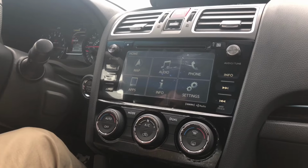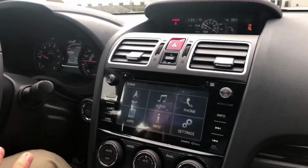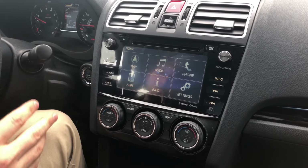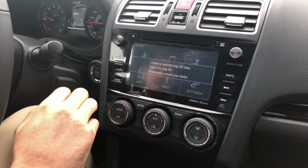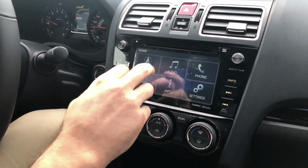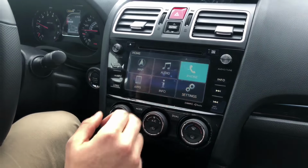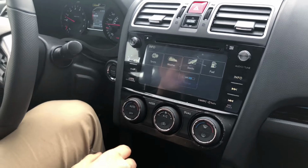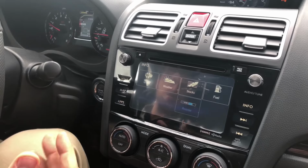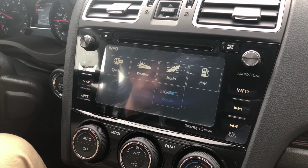In the center here, we have the 6.5-inch Starlink display. As I said, this one's loaded up. So we've got the navigation, we've got Sirius radio. I can load it up real quick. I guess they haven't loaded the SD card in there yet. We are good. The radio, nice responsive touchscreen. You have the option to pair a phone there. Info, this is Subaru's Travel Link, where you can get access to sports, weather, stocks, and fuel information. So that's nice to have there.